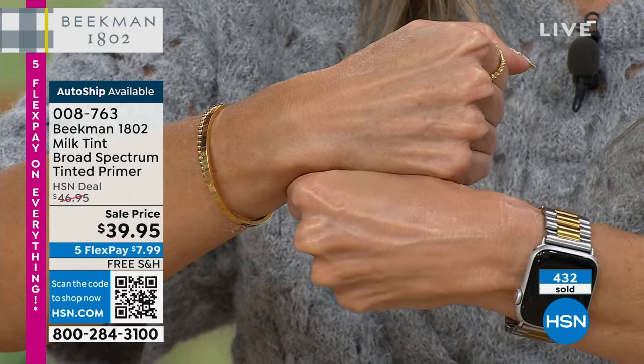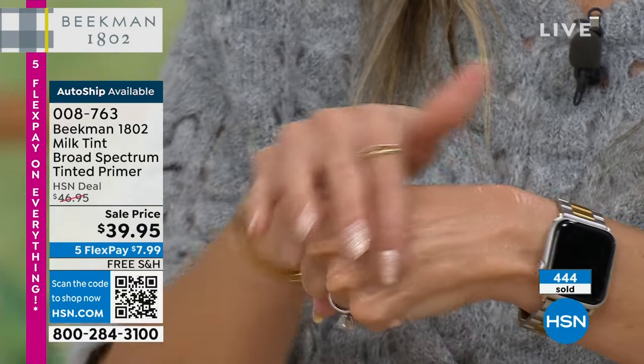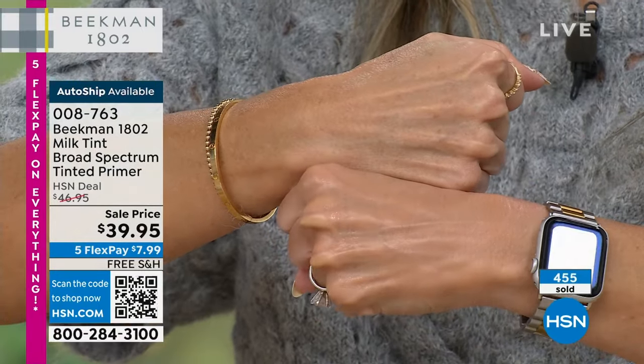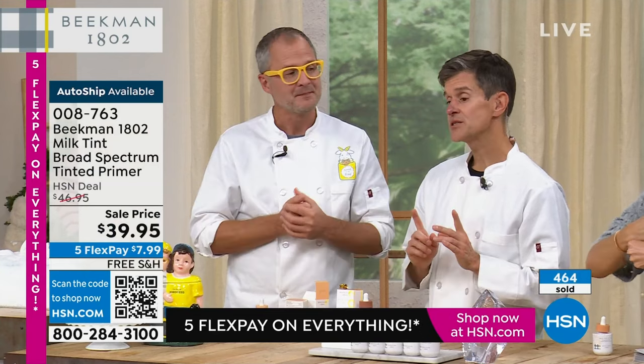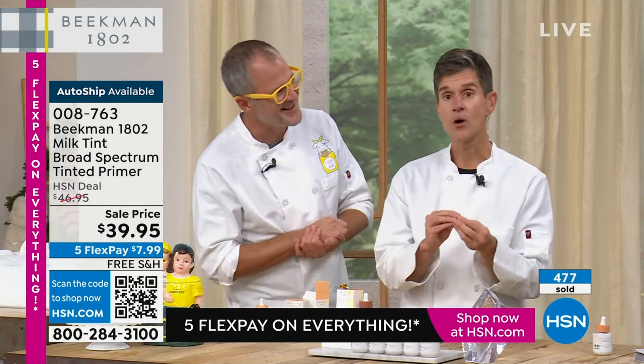If you love our milk drops, you'll love this. It's a serum. You've got that. You've got the SPF of 43, built-in, no white cast, and yet you're protected. And then you've got your primer, your tint. And can I just say, it's not a foundation, it's not a makeup, it's a tint.